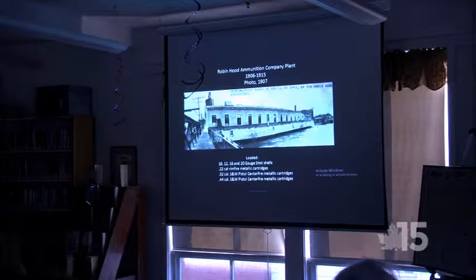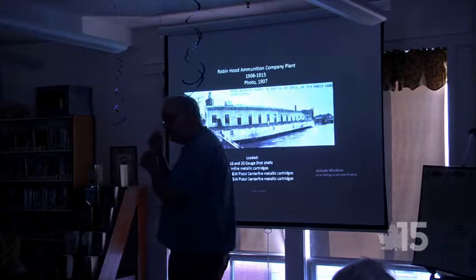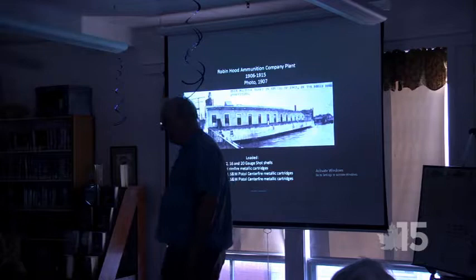It's just amazing to see the effort that went in. And these were all handmade. All these dies were hand engraved and hand shaped within two thousandths of an inch. And me, I try to carve, and I can't even get close to that.